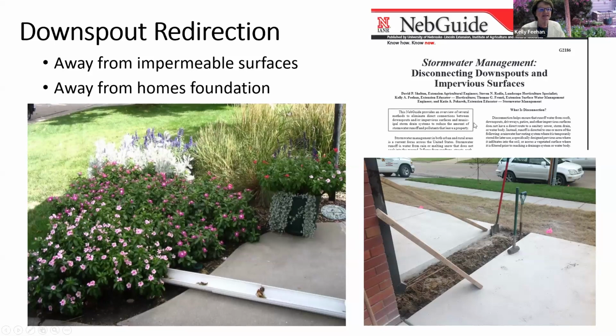And there's actually a publication on disconnecting downspouts and impervious surfaces. This seems pretty simple, but they do talk about dry wells and some different things in here for actual impervious surfaces like a driveway.